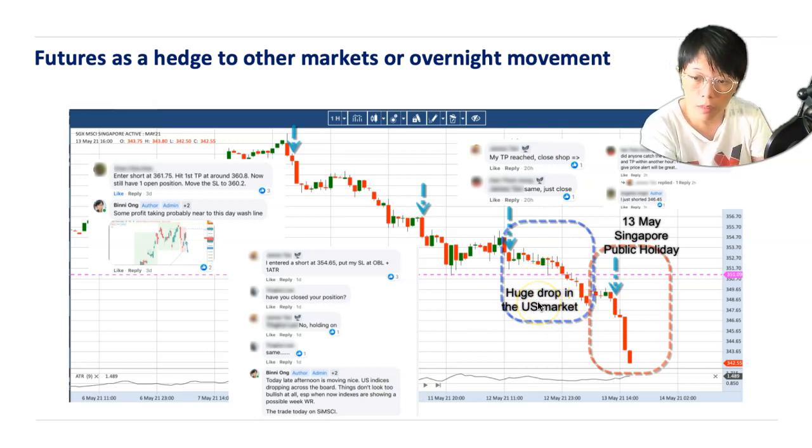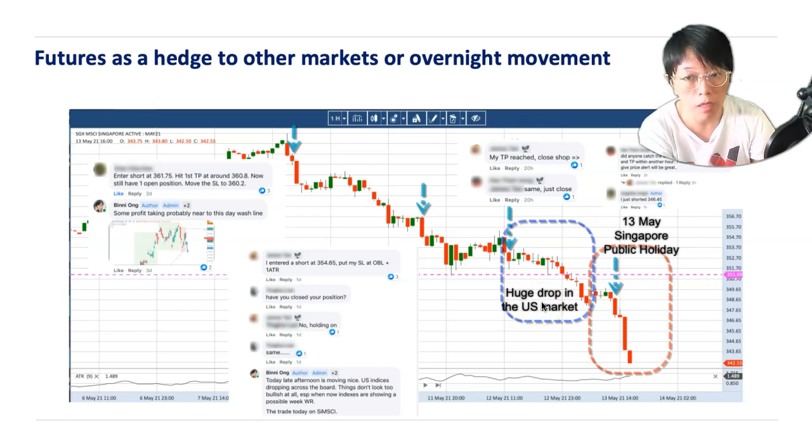Because then the next day would be a Singapore public holiday. You can't do anything because the exchange is not open, the stock market is not open at all. But don't worry, if you have a lot of Singapore stocks and you think that the overnight movement is going to affect the movement of the Singapore stocks when it opens, as soon as the trading day resumes, then what you can do is use the SiMSCI to hedge your position. That means to already sell the SiMSCI, to short the SiMSCI during the public holiday.